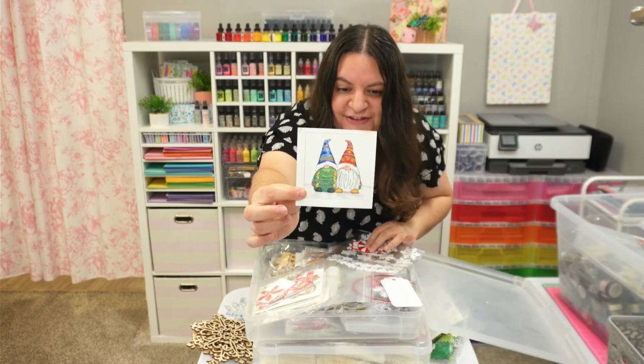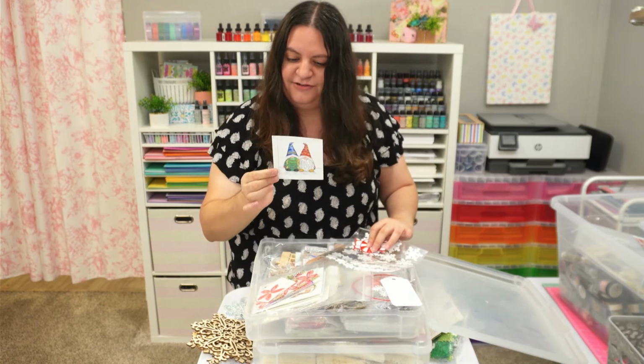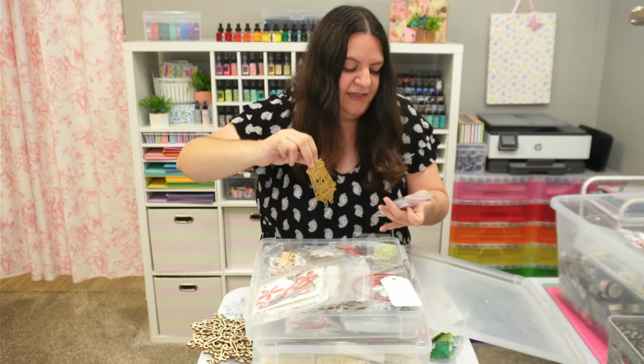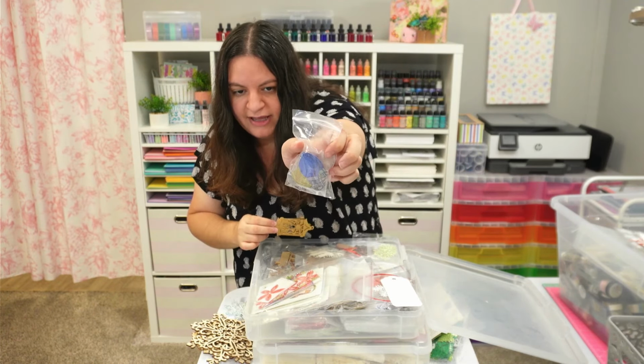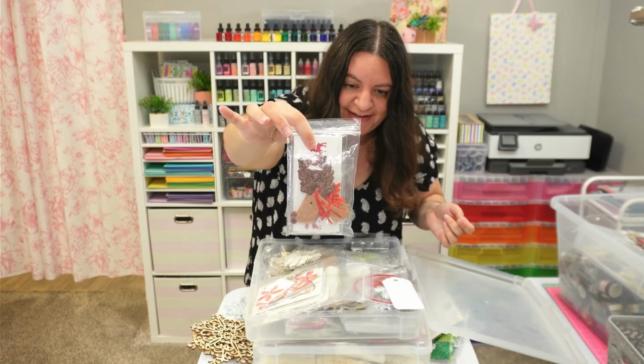Oh, look at those cute little gnomes. You know, I'm not even a fan of gnomes, but man, sometimes they're just adorable. Those are beautiful. They're like lanterns, I think, and then little Christmas bulb lights. Oh my gosh, and the cutest reindeer.